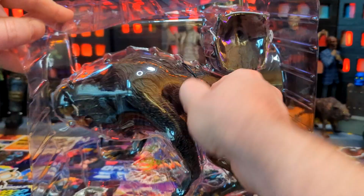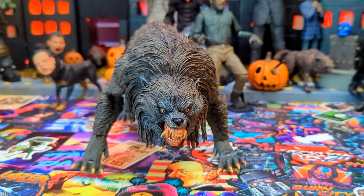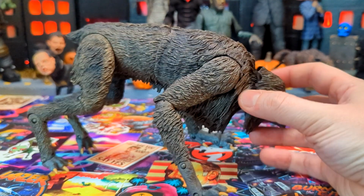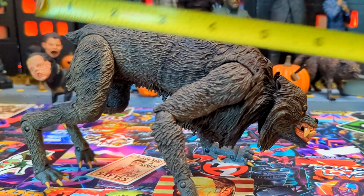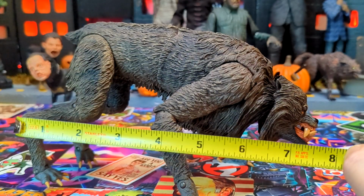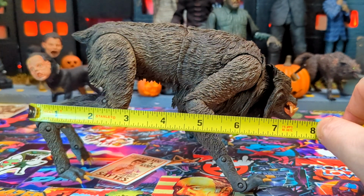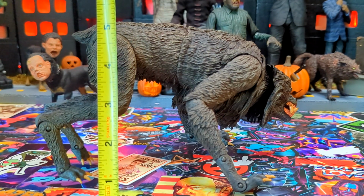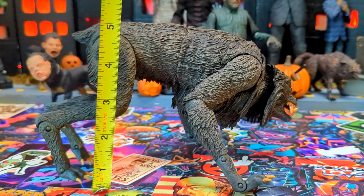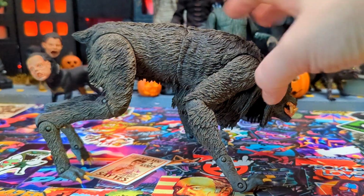Let's go ahead and take that off. We're not going through this. Hold on. This thing's a monster. Let's see how big you are. Well, the head articulation, he's kind of loose, little bit. Boom. I mean, almost 8 inches long. Look at that. From back heel to head. And then fucking all of 5 inches. Every bit of it. We'll see how tall he stands in just a second.